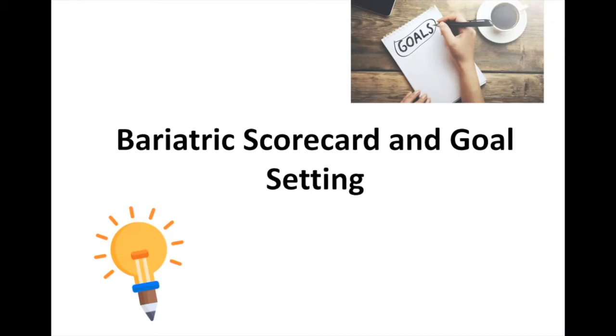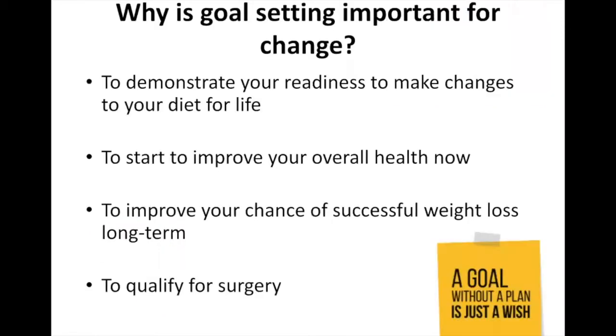In this module, we will be using the Bariatric Scorecard to assess how you are doing with your eating now, and using this to help you to set some goals moving forward. Goal setting and making lifestyle changes are very important in order to demonstrate your readiness to make changes to your diet for life, to qualify for surgery, to start to improve your overall health right now, and to improve your chances of successful weight loss long term.